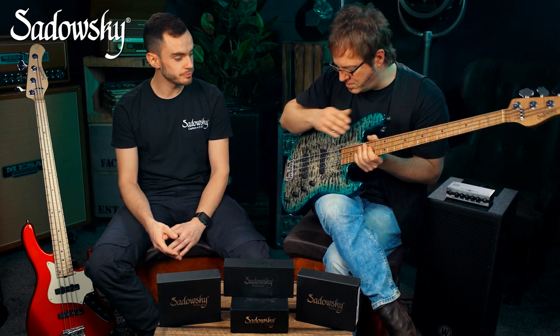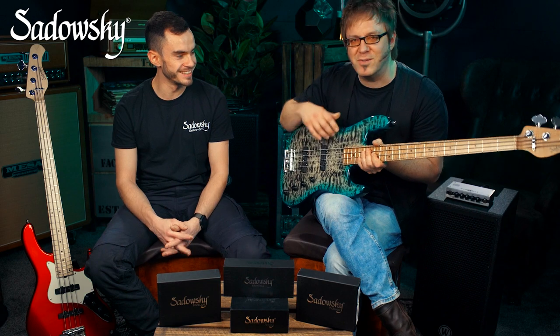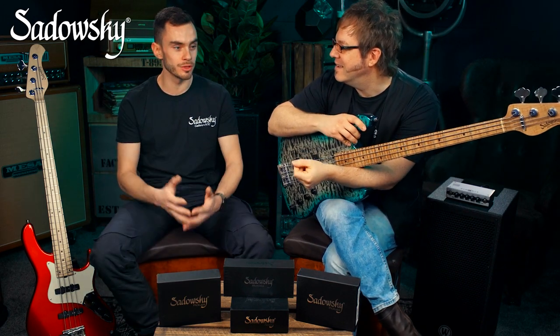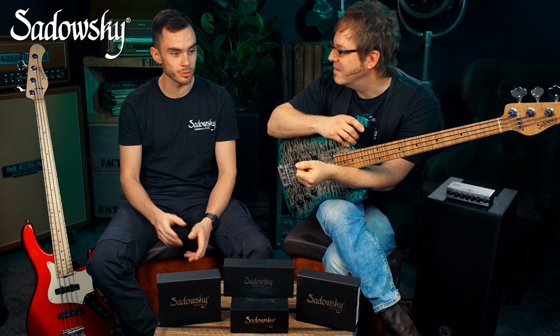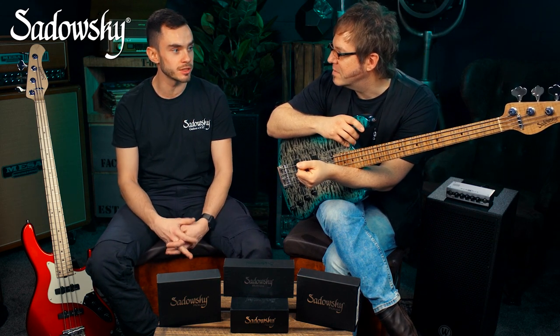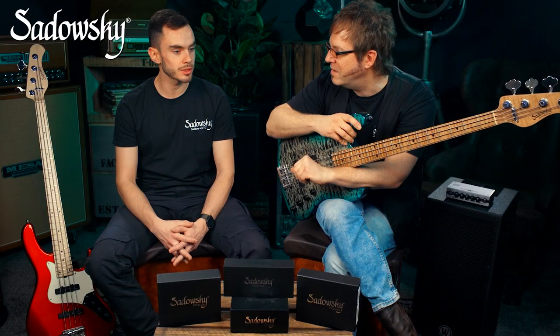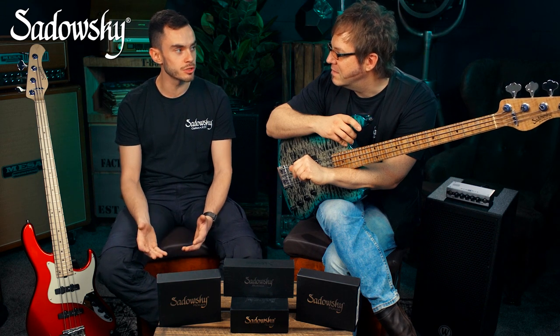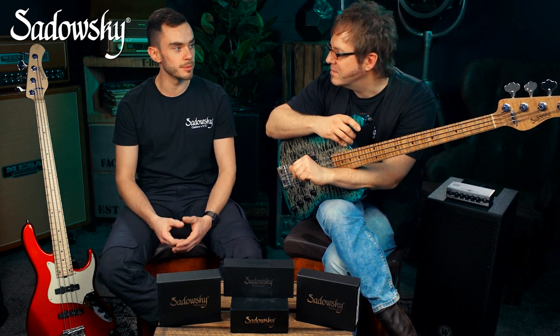So no diamonds on top of my pots or whatever? But that's possible in the custom shop, for example. You can come with a color idea, or you can say you want this and this wood that we've never used before on the Sadowsky, and then this is possible. Okay, and that then is going to be charged according to the effort, probably. Yeah, you have your base price, which is the Masterbuilt instrument, and then every option that is different from the Masterbuilt comes on top.